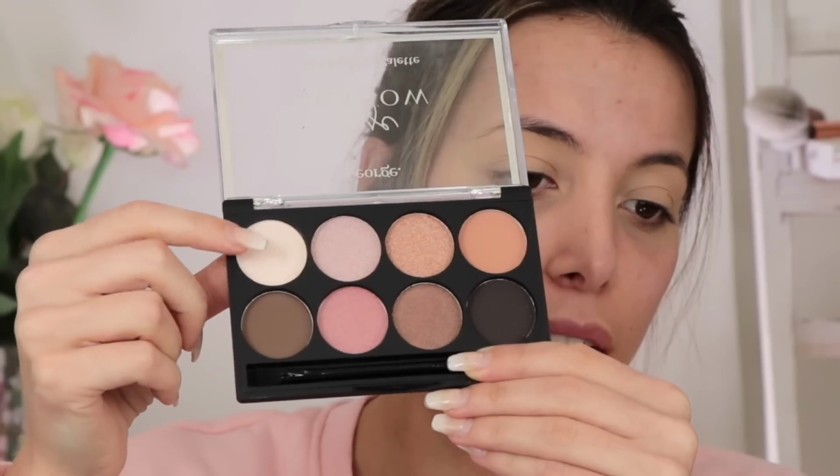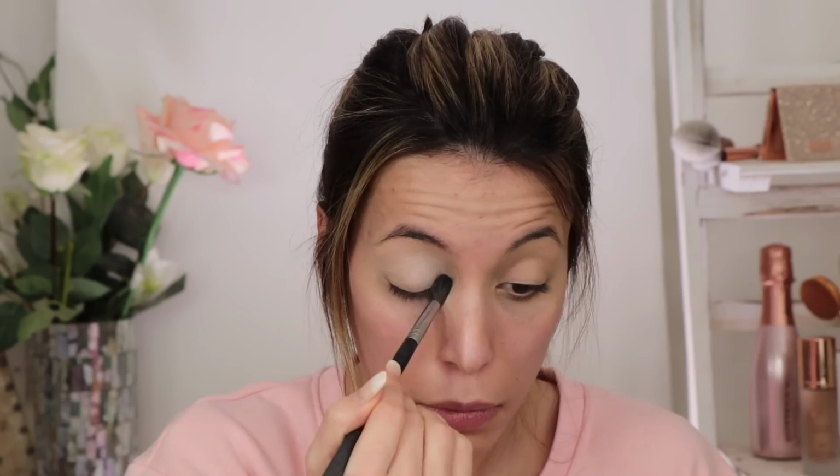Let's take this eyeshadow palette. This is just the eye pigment palette, and I'm going to take the palest shade here and use that to dry off the base. I mean, it's okay. So now that's all set.